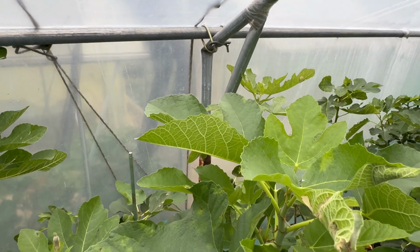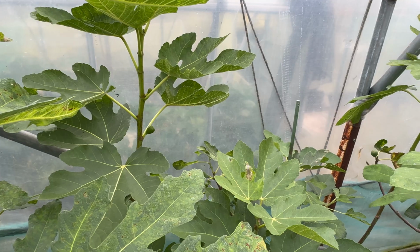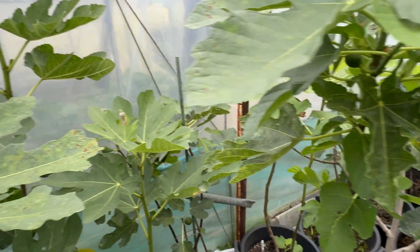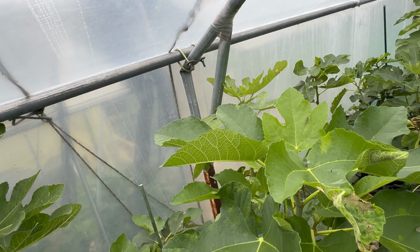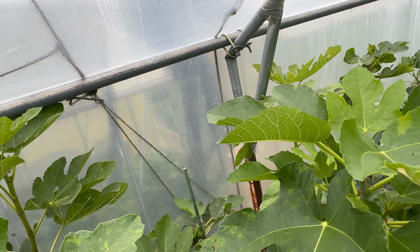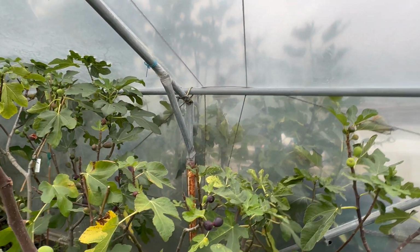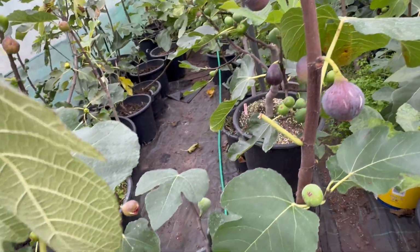I can't seem to get rid of this caterpillar infestation. I mean, there were like 2 or 3 waves of it, and I've regularly sprayed this greenhouse, but even now this started happening around last week, but I can't really go and spray now, because I've got ripe figs here. So I'll just let it be, and I'll start spraying again next year.